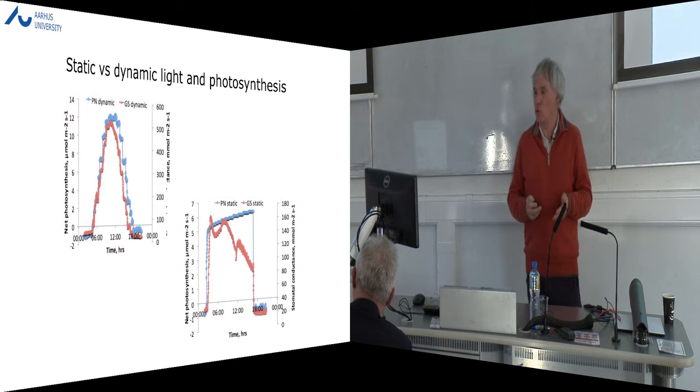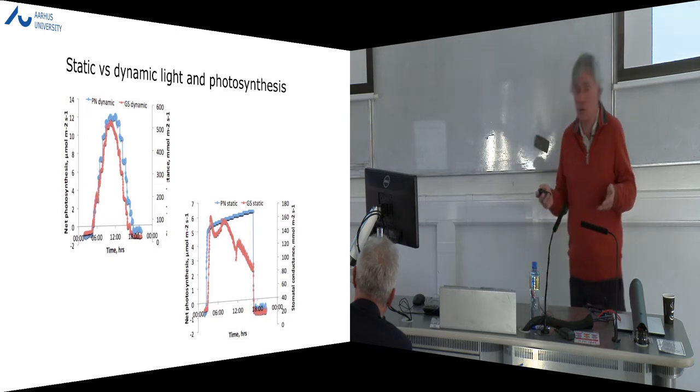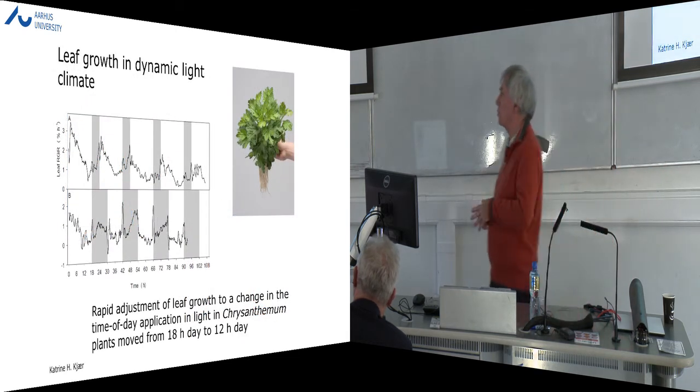And that's a challenge when you're doing phenotyping in the field or in a greenhouse. Like in Wales, they have two greenhouses, which means you have two climates. That's a challenge to work into. But also the short-term dynamics.